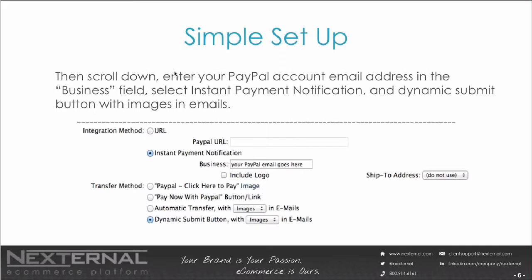So once you've finished filling in those fields we just took a look at, you'll scroll down, you'll enter your PayPal account email address in the business field, select instant payment notification and dynamic submit button with images in emails, and you just hit finish at the bottom of that page and you're all set.